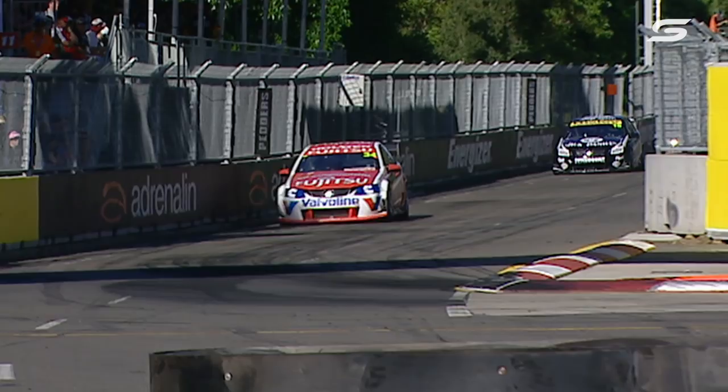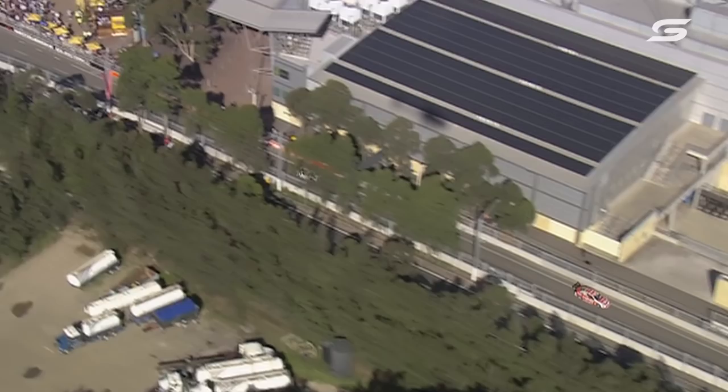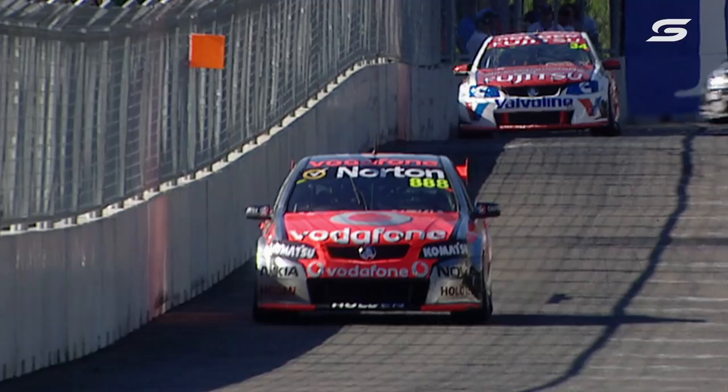Rick Kelly is not going to give up this fight for another spot on the podium. Garth Tander's going with him as well. So Caruso's under attack in more ways than one to hold on to second. He's got a tank that's next to empty, if not virtually running on an oily rag. And Kelly and co are ready to pounce.